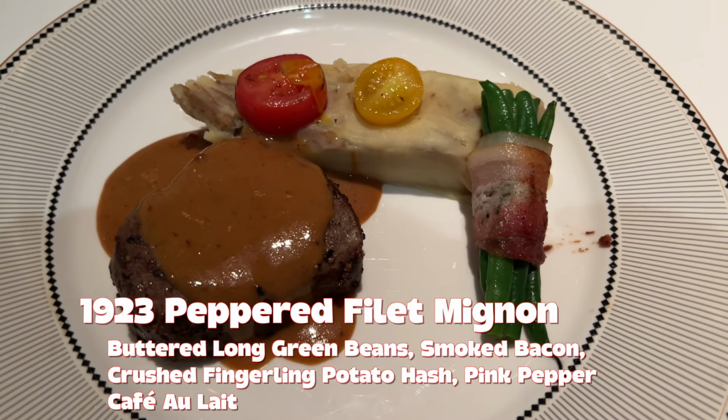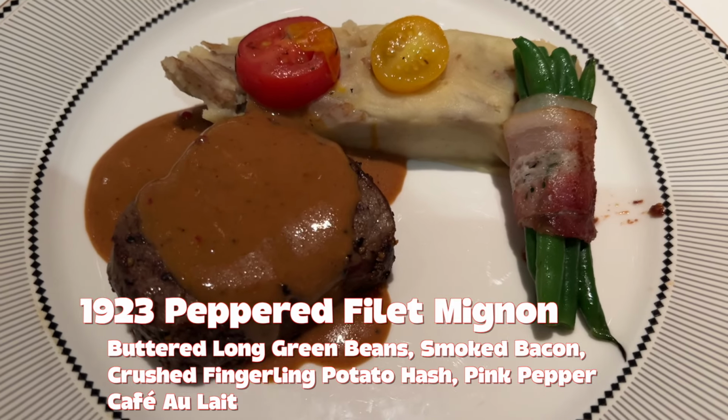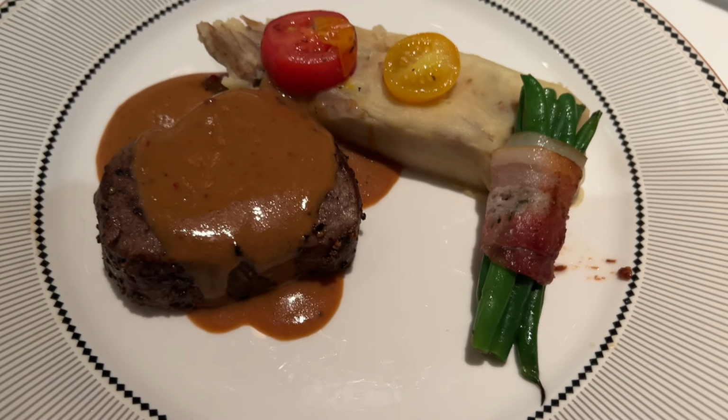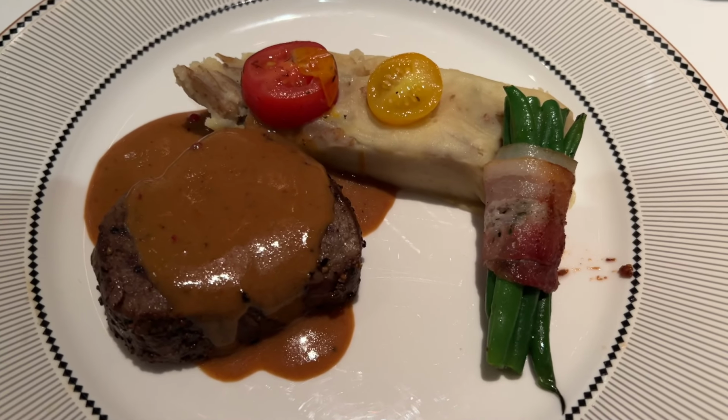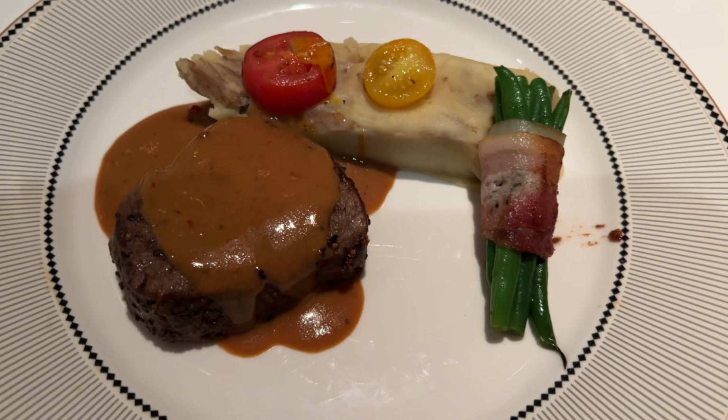For my entree, I had the filet mignon. It was very tender and very juicy. And the potatoes were really lovely. I didn't really care for the green beans, but overall, a very good meal. I would definitely recommend this dish.